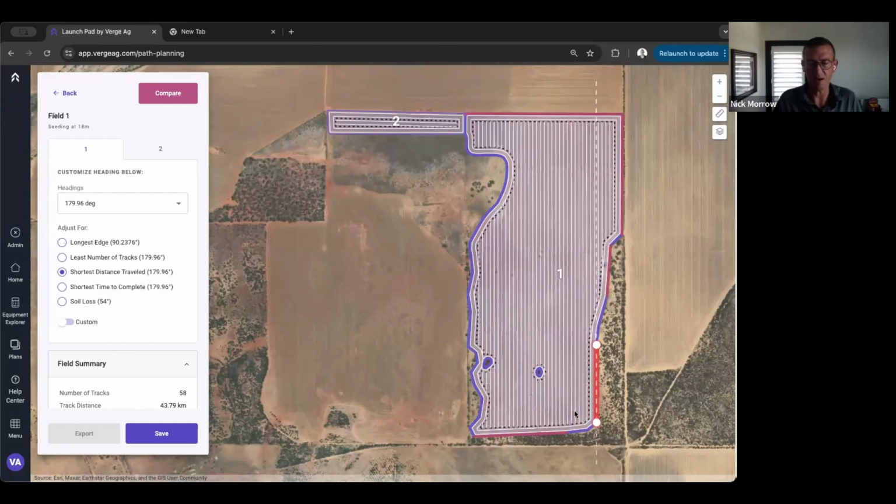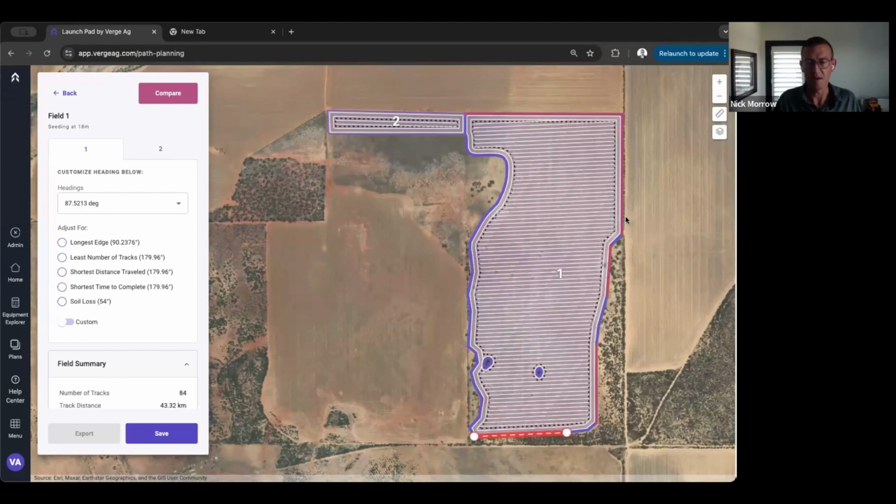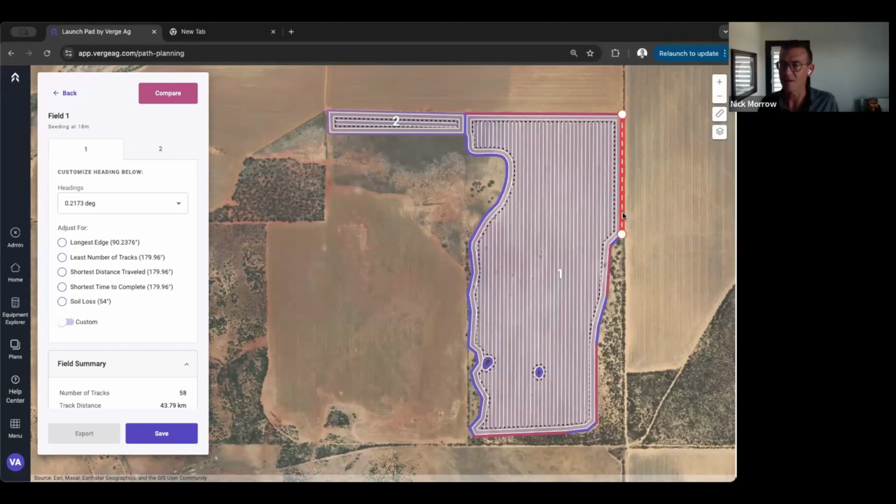This is kind of an interesting paddock in how it's shaped. But we give the user a way to graphically play around and say, what's interesting about this. We also have some calculated patterns. So the longest edge, the least number of tracks, shortest distance. And you notice it's not a terribly irregular paddock.